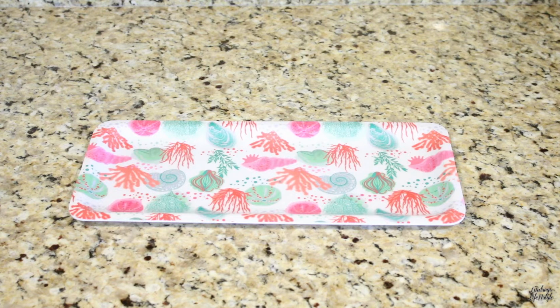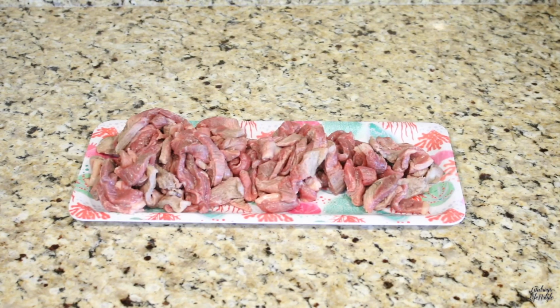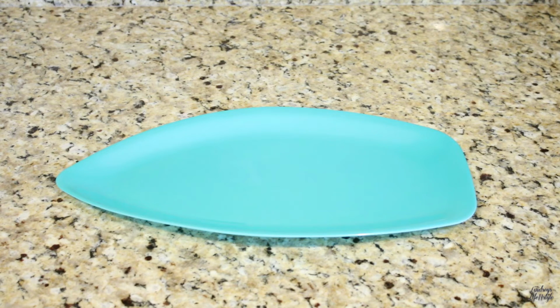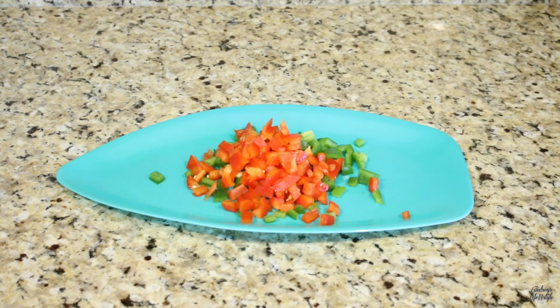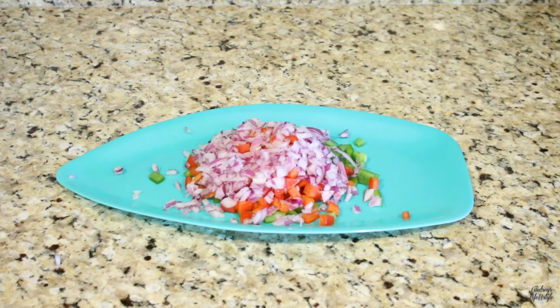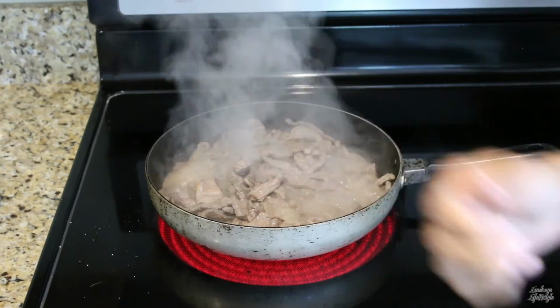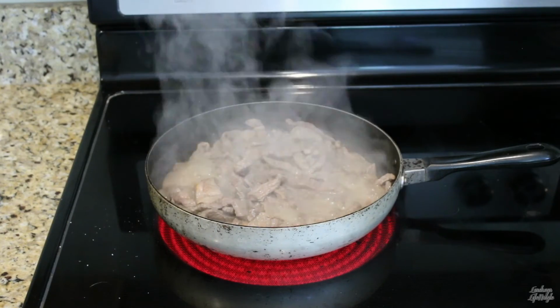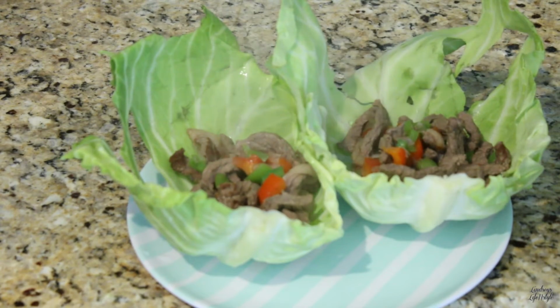First, you're going to want to cut your steak up into thin 2-inch slice pieces. Next, cut up your green peppers. Next, cut up your red peppers. Add onions. And now you're ready to start cooking your meat. Once the meat is brown, go ahead and add your veggies. Okay, and last, rip off your lettuce from your lettuce head and then throw in your steak. And now top it off with cheese.